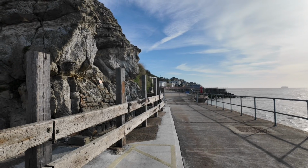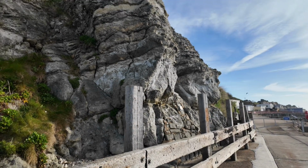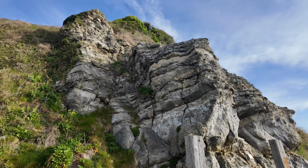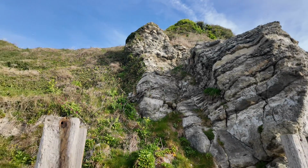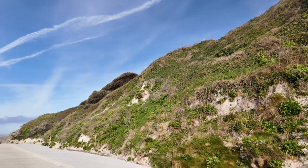So where are we now? There's Wheeler's Bay that way, looking east. Big slab of green sand and chalk. So we're just on the east cliffs of Ventnor, just below the east cliffs really.